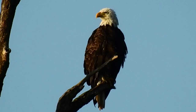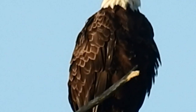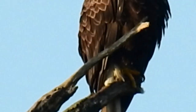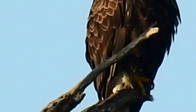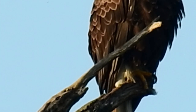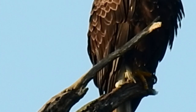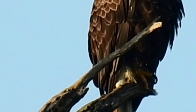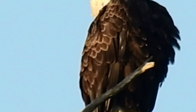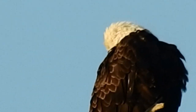Alright, for the remaining 30 seconds, let me take another good close-up of this bald eagle's talons. So that's about as good as I can get. You can't really see the bands very well because they're kind of hidden by the feathers. And it could be possible that maybe, I'm going to stop the recording.